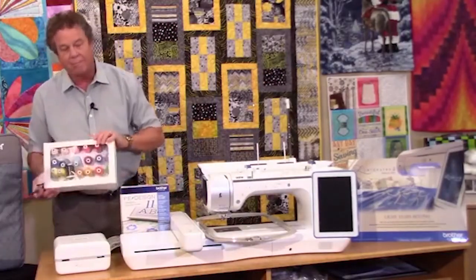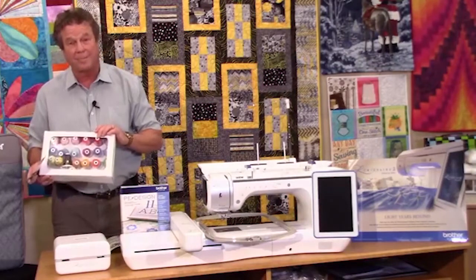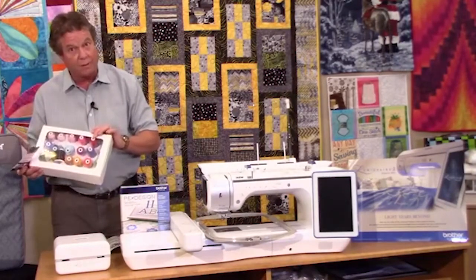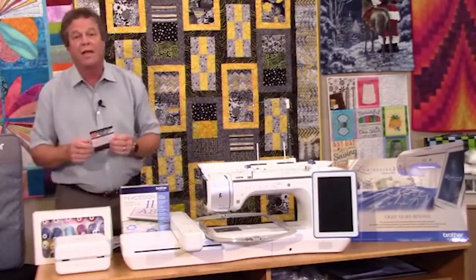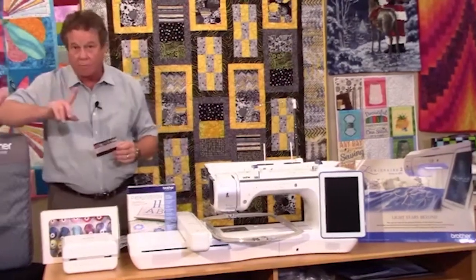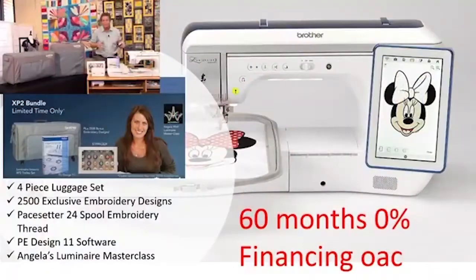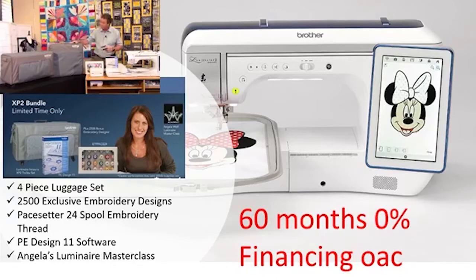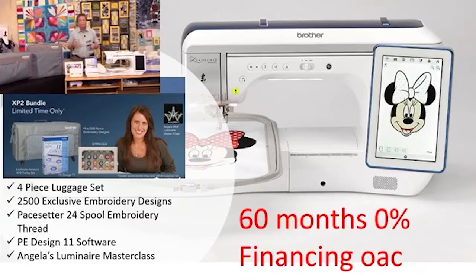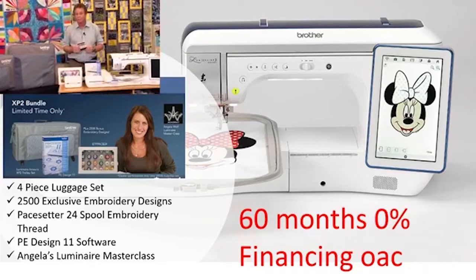You get this Pacesetter Brother thread set, a 24 thread set that's included with it, so you can have some wonderful colors to use. And you have Angela Wolf's tutorial class that comes with it. I'll talk more about that in a second. But this luggage comes with it as well. So the luggage protects this machine because this is an investment. You want to take good care of it. So you have this wonderful luggage to put it in. 60-month no-interest financing. I've already talked about that, so you know what that is. Zero interest. Okay? And all for a price that you really won't want to pass up. We also accept trade-ins on this.